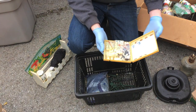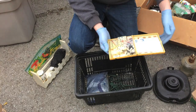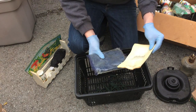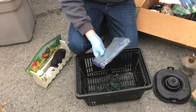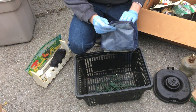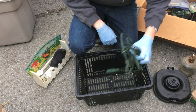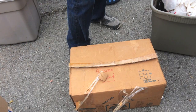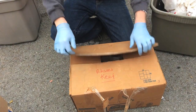$1 million. Oh, alright. Dominoes. Same difference. Mini game bracelet. And we got a poncho. We got, that's all. Nasty. Alright, not a lot there. Another box here. Smart glasses, keep.